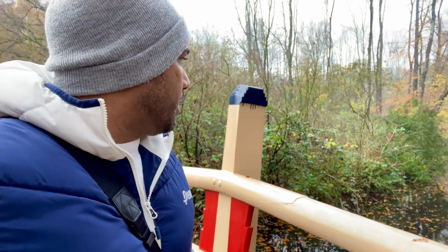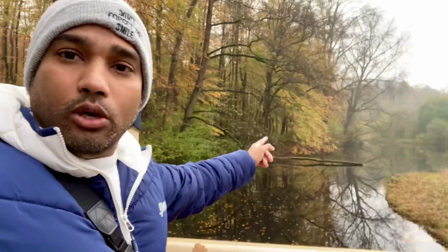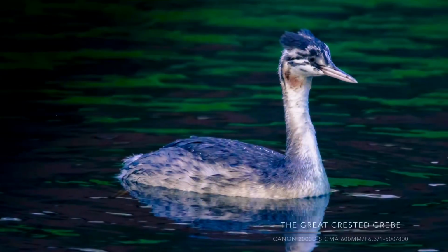But what I'm especially looking for is the ijsvogel. Here they speak in Dutch. They call it ijsvogel, a kingfisher. Last time I spotted one, just as you can see on the blog, but I don't find it anymore.